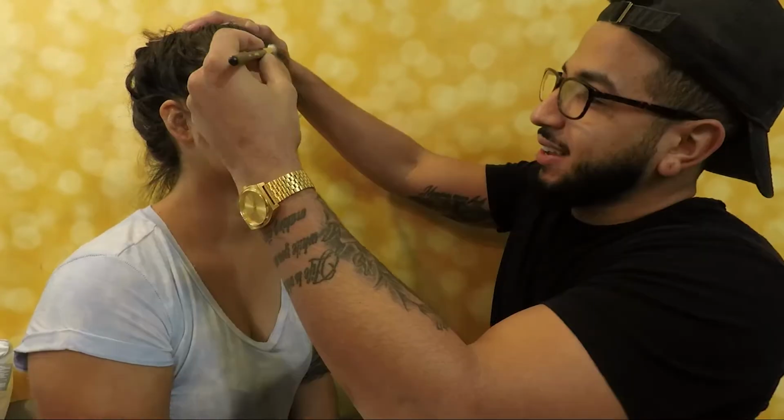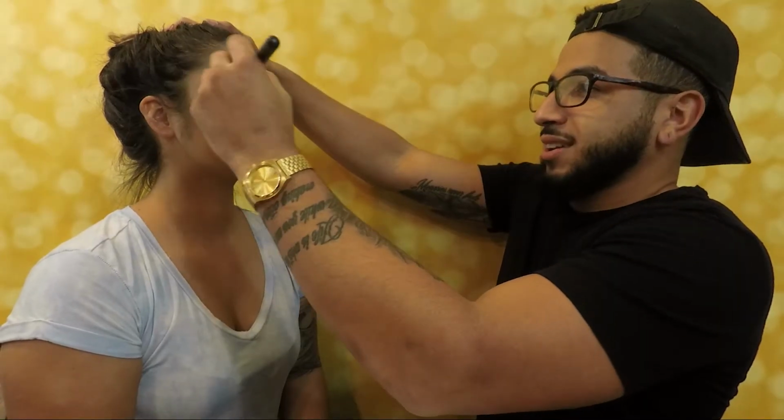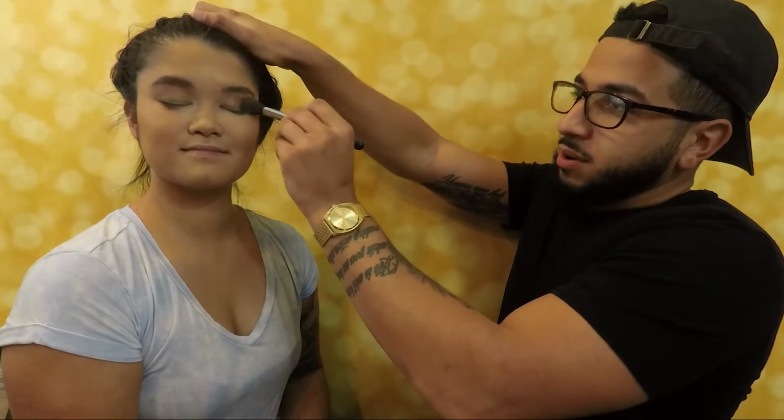Okay, with this one up here. All right, close your eyes. And this one you're gonna want to start low on, okay? How do I blend this? No, don't tell me. You're just gonna want to run it along like that. Gives it a nice, beautiful blend of the colors. Kind of looking like a mermaid, would you agree?